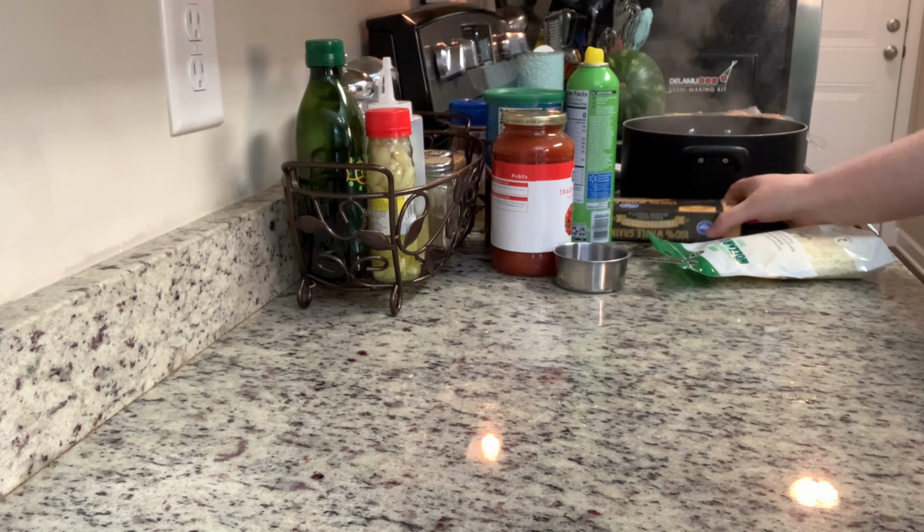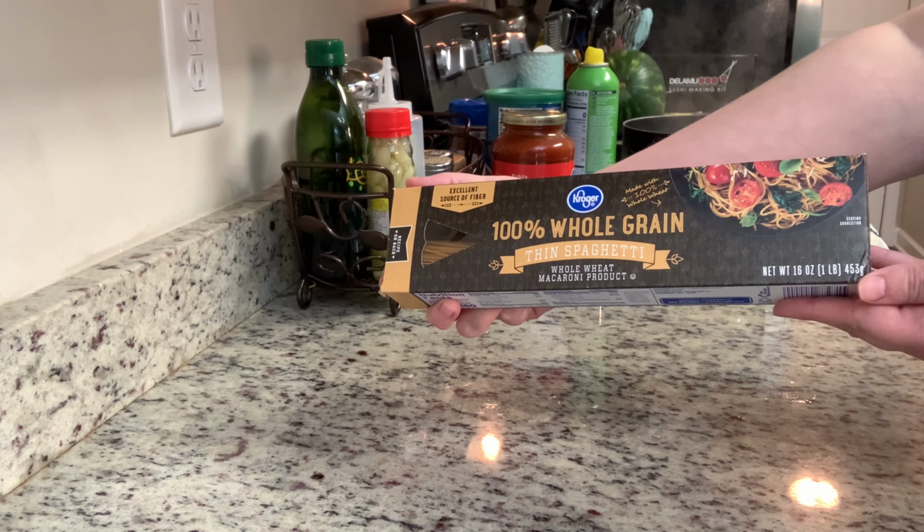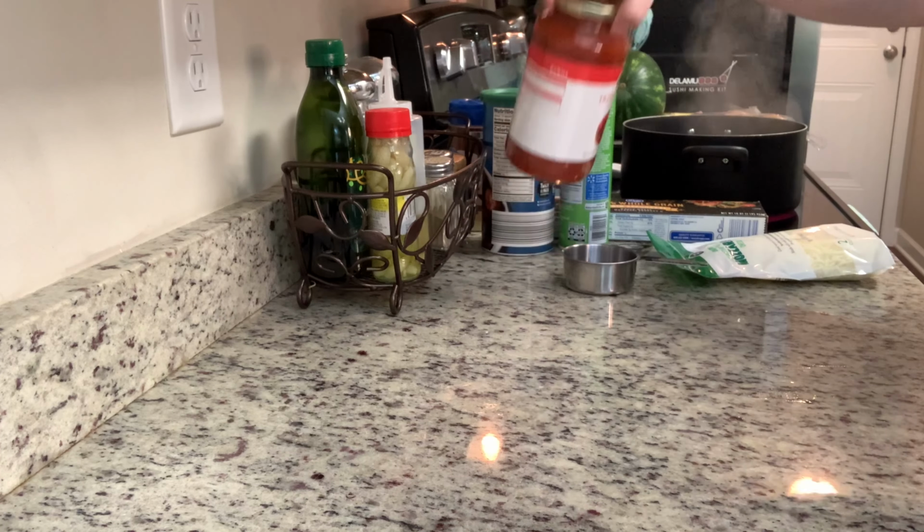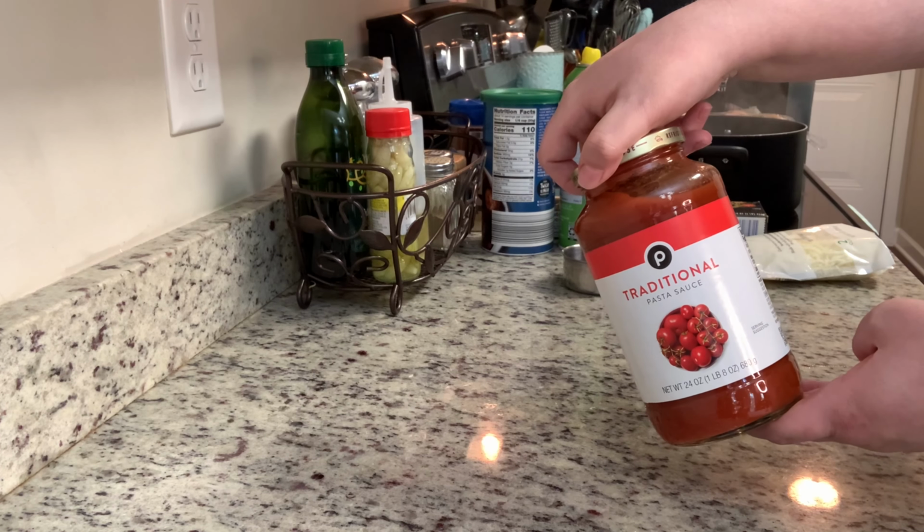To go along with the chicken, I'm going to cook up some spaghetti. Here I have this whole grain pasta from Kroger. This is the thin spaghetti. I'm just going to cook it according to the package instructions, and then I'm going to take this pasta sauce.